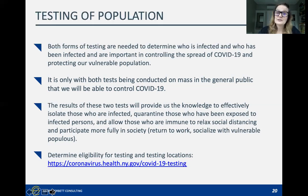This is the way we as New Yorkers are going to be able to look out for each other and get this city back up and running.